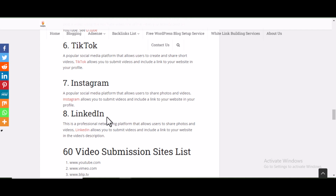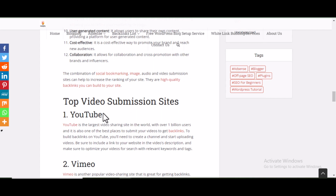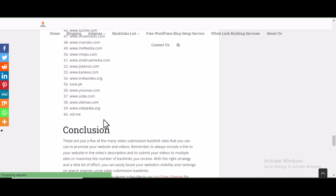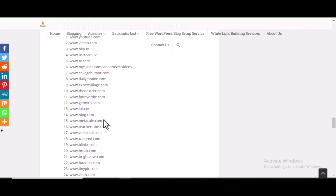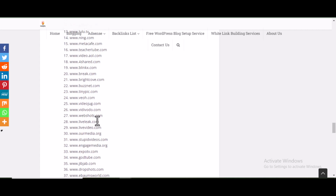One of the best ways to get backlinks that will drive traffic to your site and also increase your ranking is YouTube. YouTube covers all this. You get traffic to your site. Then these are other video submission site lists you can use to get backlinks. Over 50 of them. So you can check them out and build quality backlinks to your site. So these are the ways to get free backlinks to your site using video submission websites.